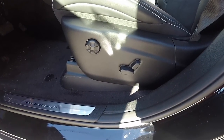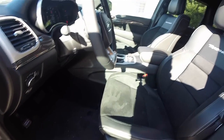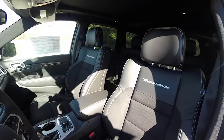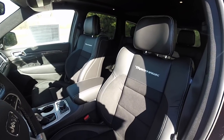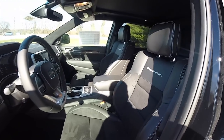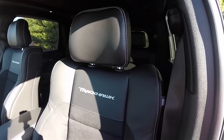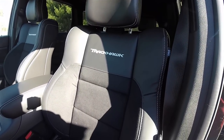8-way power driver and passenger seat with 4-way adjustable lumbar support. Does have the supercharged sill plates. Seats are Nappa leather with the Alcantara suede perforated inserts. Also features aggressive bolstering and the TrackHawk logo embroidered in the seat back. Satin silver accent stitching.